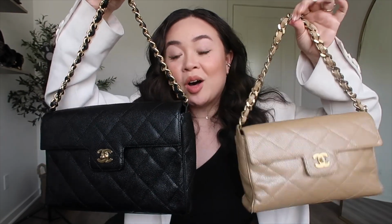Okay, so they are very simple. They are the same bag. This one is the larger style, so this is small, and then this is a medium. I loved this style so much that I really wanted to find one that was this style, but just bigger.